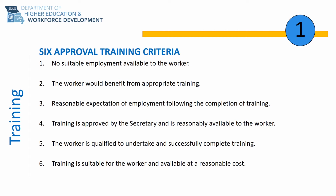Criteria 5. The worker is qualified to undertake and successfully complete the training. Your Trade Act representative will work with you through assessments that determine your basic skills needs. These are not tests, and there is no pass or fail. We want to make sure that you have the skills to be successful, and if you need remedial courses built in to strengthen your skills, we can include it into your training plan. Also, while researching careers, be aware of the physical requirements of the jobs. For example, if you have issues with your back and cannot lift over 50 pounds, a career in nursing or truck driving may not be the best fit.